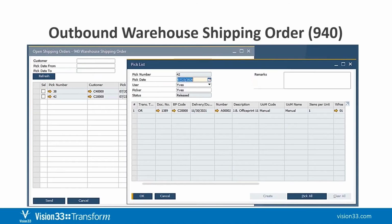Moving on to the warehouse documents. Vision 33 and SPS Commerce pre-built a set of documents that are within the SAP Business One integration. We noticed that a lot of people are working with 3PLs, so we wanted to have a way for them to share important warehouse documents back and forth. The outbound warehouse shipping order, which is the EDI 940, is another document within the SAP Business One integration.